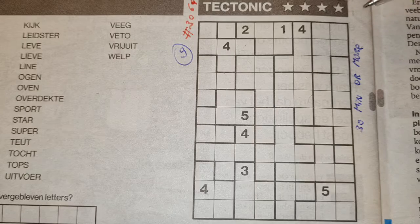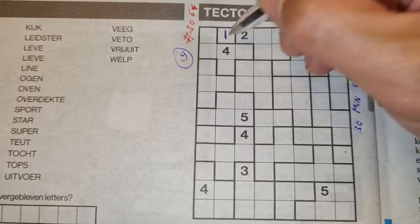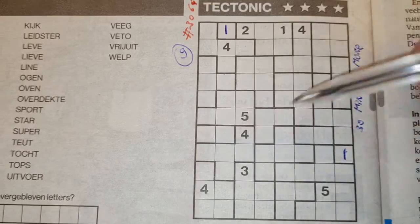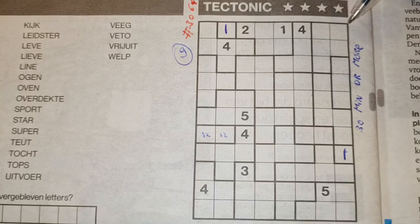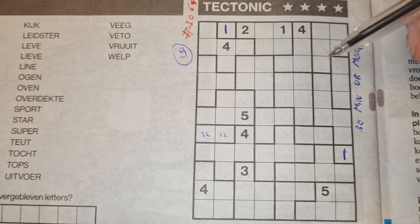The single boxes are always a 1. I see here single box, there single box. Single box always a 1. All right. Dual boxes, do we have a dual box here? Yeah, dual box. I do not know in which order the 1 and the 2, because it contains the 1 and the 2. And triple box, I see here triple box. It contains the 1, the 2, and the 3.